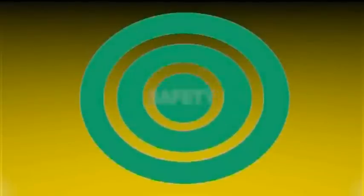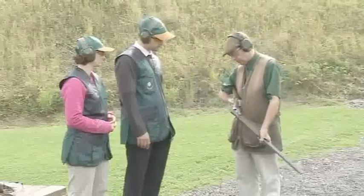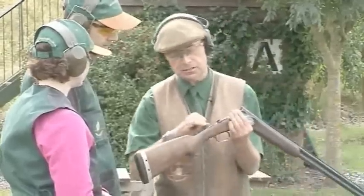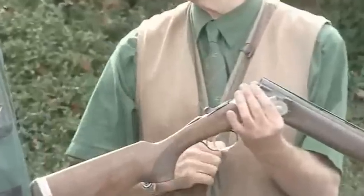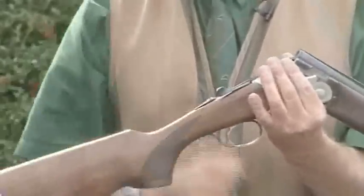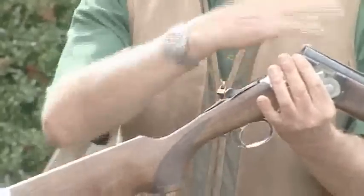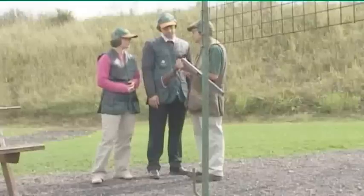What I want to just touch on now, and it's very important, safety. One of the main attributes of safety of a gun is the safety catch. And the operation of the safety catch there is you push it forward, push it back. That's all it takes. But when that safety catch is pushed forward, I've put live rounds in this gun, shut the gun is live as we say. Pulling that trigger will discharge the gun.